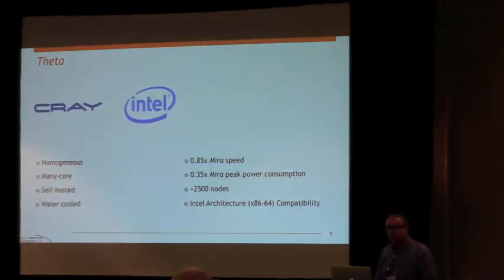So what is Theta? Theta is also based on Intel and Cray hardware. It's also a homogeneous many-core self-hosted system. And it will be roughly comparable to Mira, which is aligned with our use for it as a Mira supplement and replacement in a gap, at about a third the power consumption.